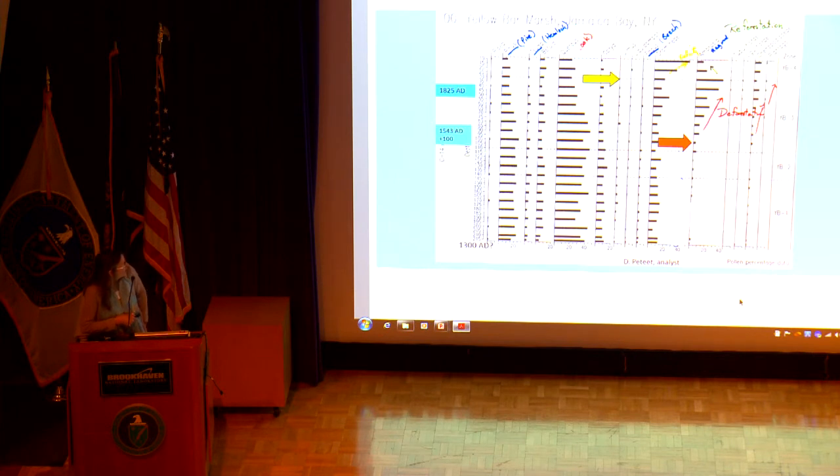So the first thing you notice is right about here, we see ragweed increasing. This is true in all the lakes for the Northeast, starting in about the mid-1600s. And that tells us that the Europeans came, they cut down trees. You can see the oak decline, the pine decline, hemlock decline. And birch is actually a secondary, so birch doesn't decline that much and comes back.